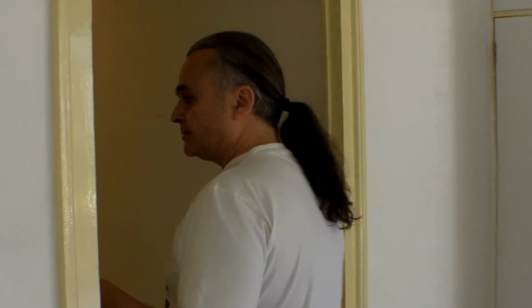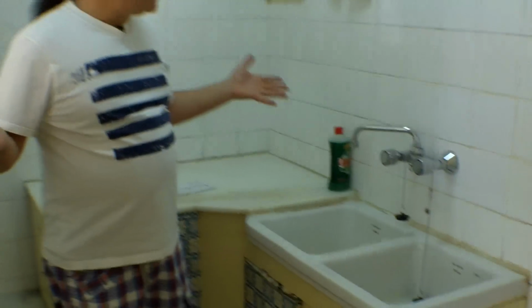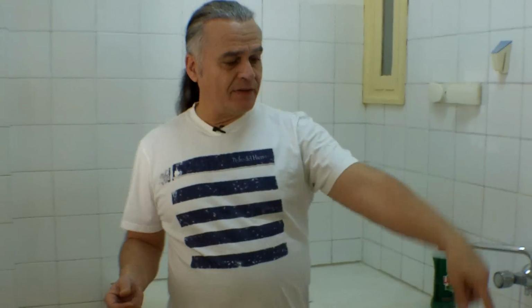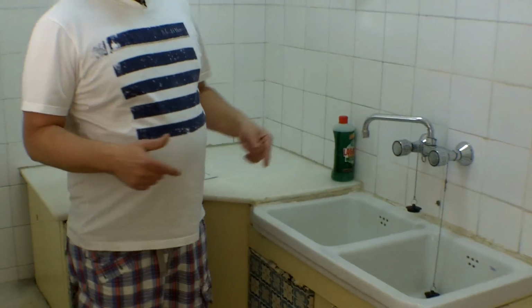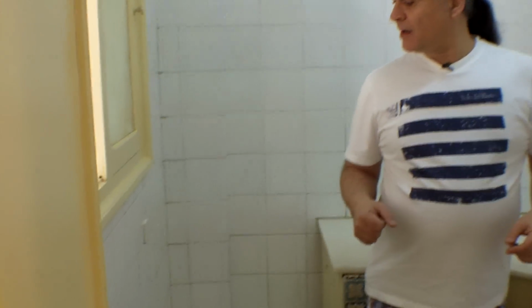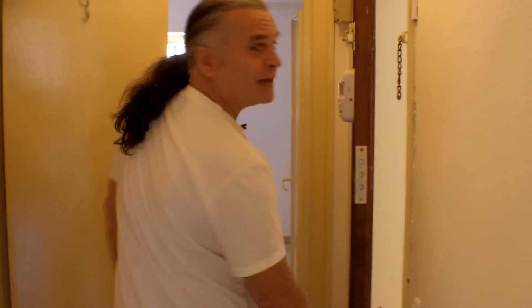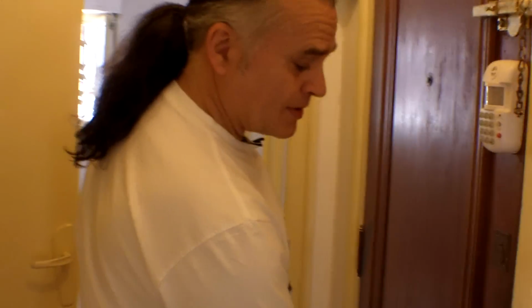Right, okay, well, let's go through now to the kitchen. As I said, the kitchen's quite small, but it's got everything you need. It's got hot water and space for the fridge and cupboard space. So as far as the kitchen goes, it's fully equipped, or at least it's ready to be equipped. This is the main entrance into the flat. We'll go outside in a minute and have a look at what's outside.